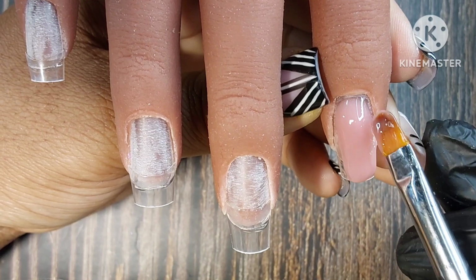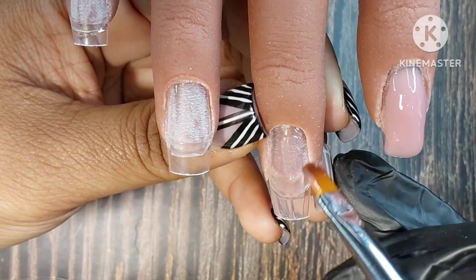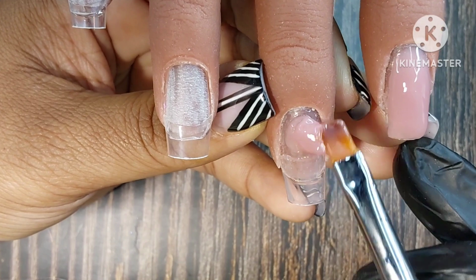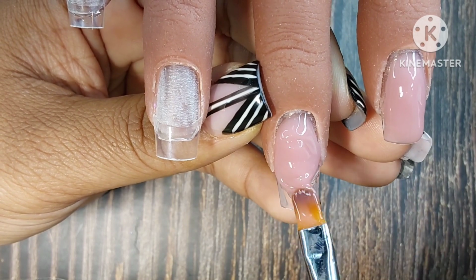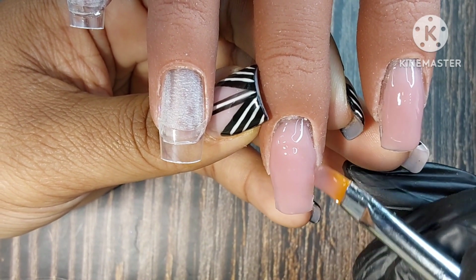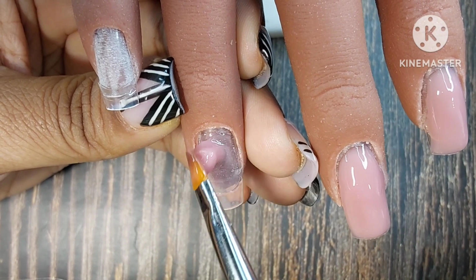But my plan was actually, I wanted to build these nails in clear. I forgot that, and I built it in this pinkish nudish color. If I did it in clear, I wanted to use like a jelly black, and that would have been my background. But unfortunately, I didn't do what I was supposed to do. So yeah, I just kind of went with it. It's not the design that was in my head, but it's still a cute design.